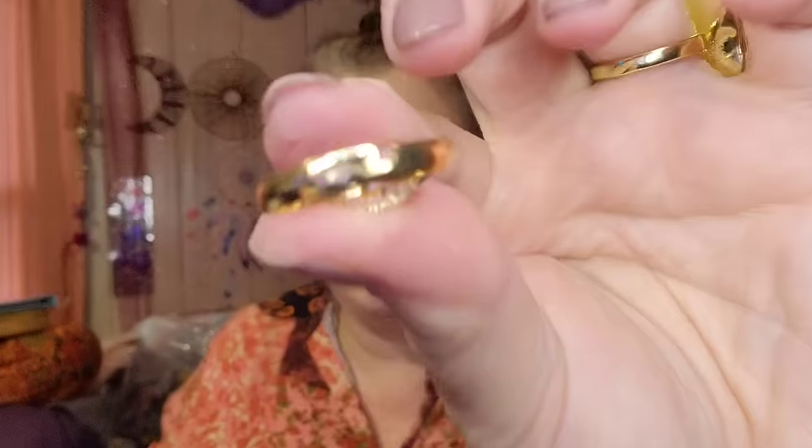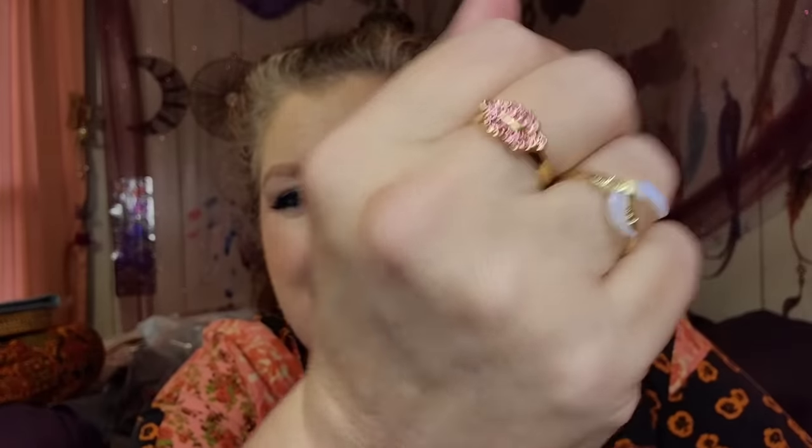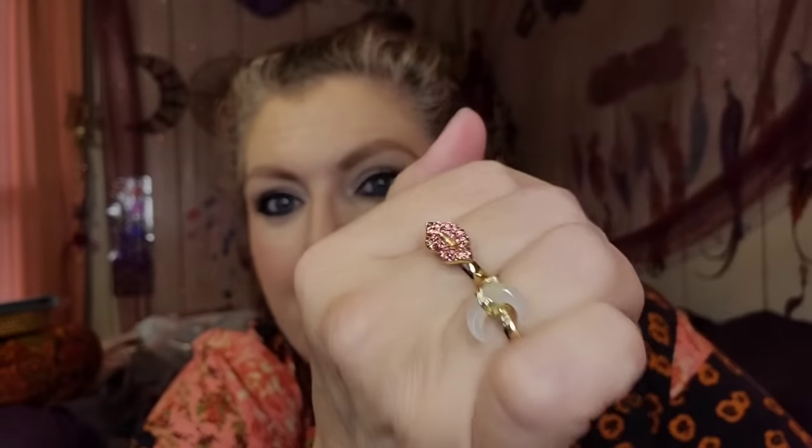Definitely cheap, you know. It is cheap. It really is. But it's cute. And it's going to look really cute with that set. So even though these are cheap, I'm not one that has to have the expensive stuff, okay? I'm not. So, love it. Still love it. And then the bracelet. Definitely cheap, but it is what it is, right?